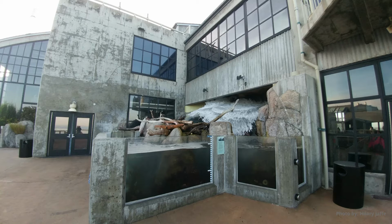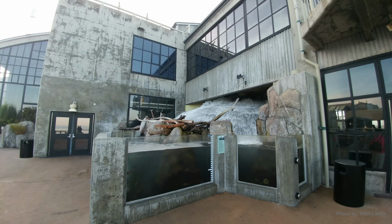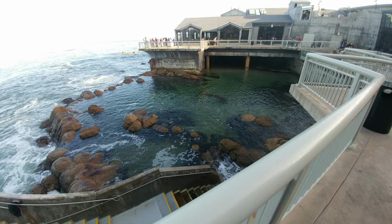Yeah, so that's what we call our wave crash tank. A whole bunch of water builds up and then crashes over. That's cool because it's out on our deck, so it feels very natural. You're out looking at the ocean, and then you turn and go, oh, what was that water crashing over there? And it has little tide pool animals that really enjoy that crashing wave action. It's a really cool exhibit.